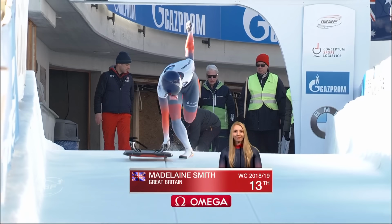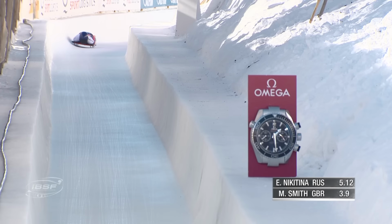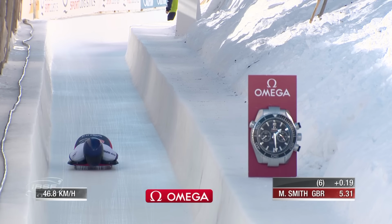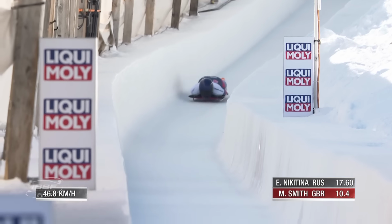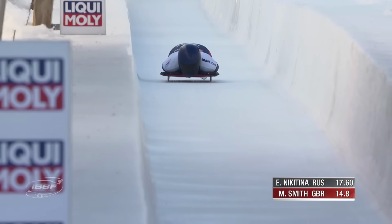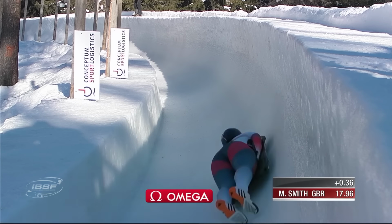24 years old last week, Maddy Smith of Great Britain, her 8th World Cup start. She's had 3 races here in 3 weeks in her life in St. Moritz. 5:31 getaway, good looking line down the wall. You see a little toe action though. She's dropping that left toe just a bit to guide the sled.